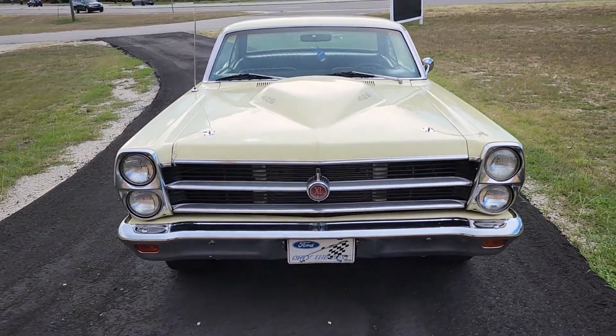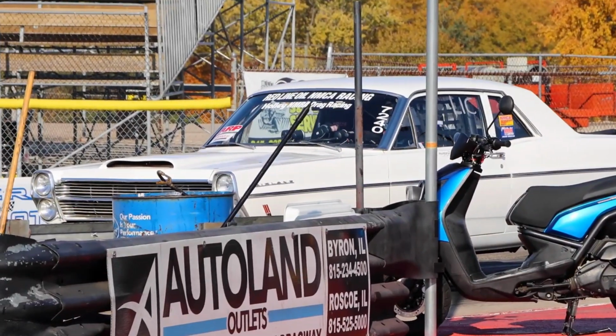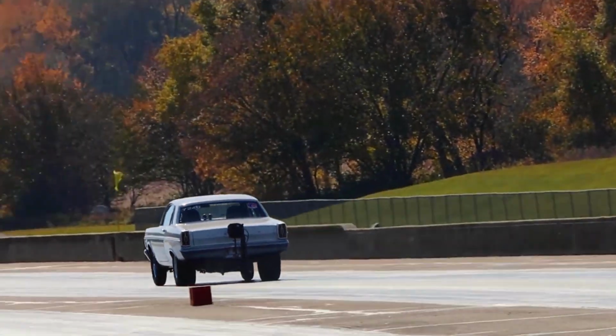Even with its simple design, it carried a hefty price tag, with the 427 Lightweight package adding over $2,000 to the base cost. But for those lucky enough to own one, it wasn't just a car, it was a ticket to the world of high-speed racing.